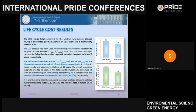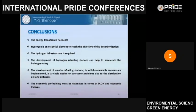Assuming these incentives, at the end we were also able to calculate the new levelized cost of hydrogen, which decreases, with a discounted payback period of 10 years, to €9 per kilogram, and with a discounted payback period of 8 years, to €7.8 per kilogram. Obviously, the profitability index increases to 2.12 in the case of 8 years and 1.75 in the case of 10 years.